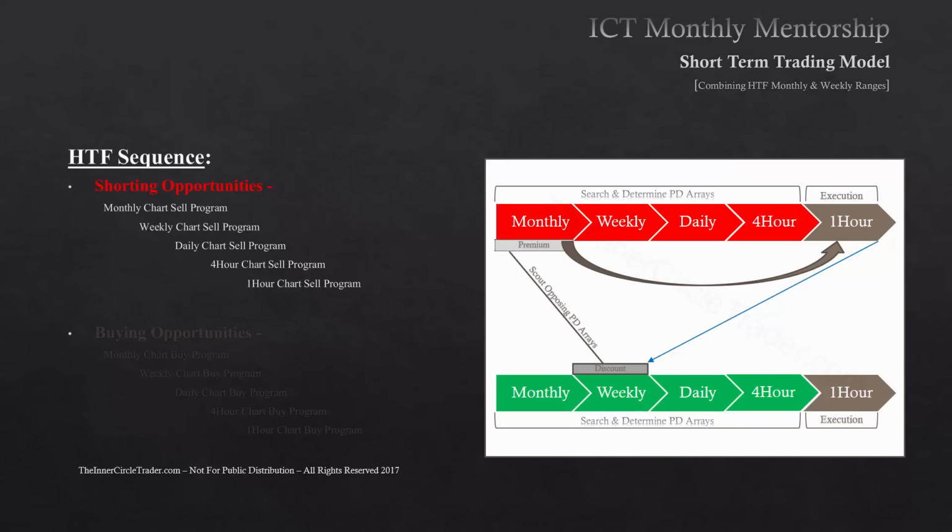What we do with the information we learned from January and February, and what we're learning so far, is that we're taking all this conceptually and breaking it down into a user-friendly format. We want a monthly premium array, and we start there. We're looking for an opposing weekly discount. Whatever that range is, it may be hundreds of pips, or it could be 1,000 pips. I don't know. It's going to be unique to each market and environment.